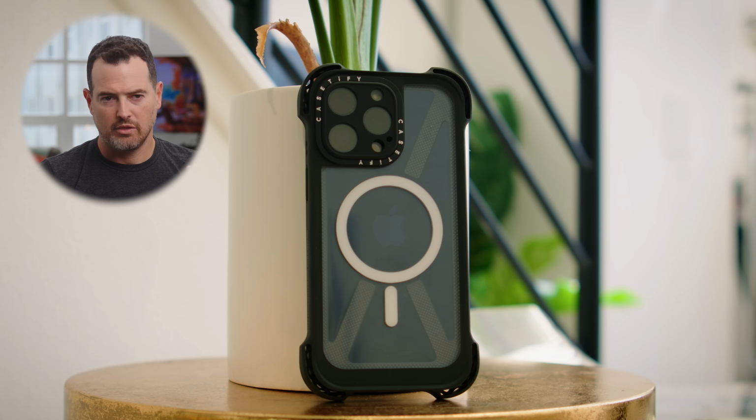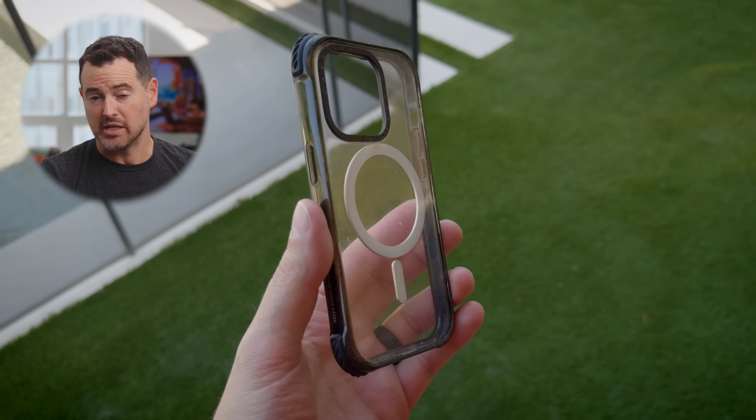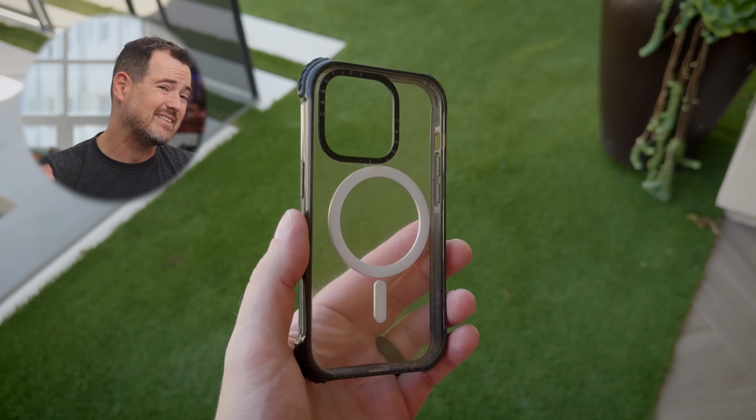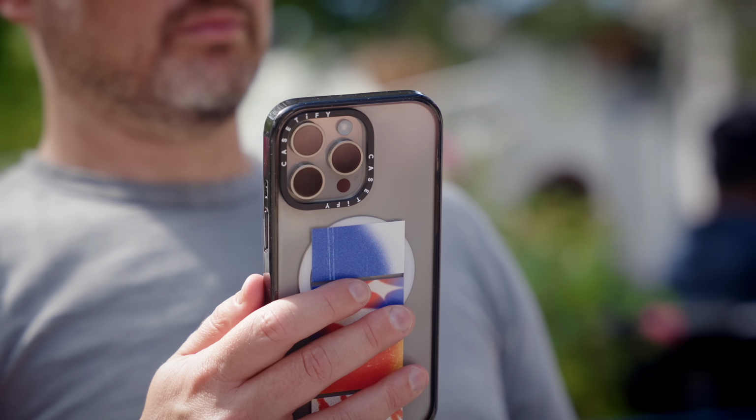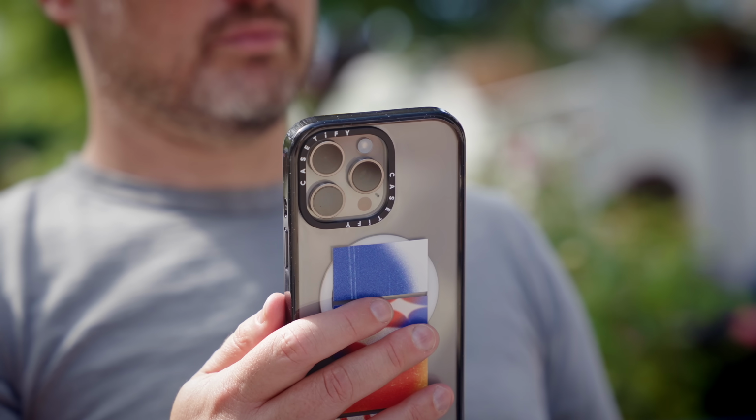They look good, they protect, and I guarantee your use case is not gonna be as bad as my wife's was. And that is last year's case. With this case now being even slimmer and offering more protection, your phone will be fine for however clumsy or not clumsy you are. If you picked up the iPhone 15 or 15 Pro, you owe it to yourself to at least look at what Casetify has to offer.